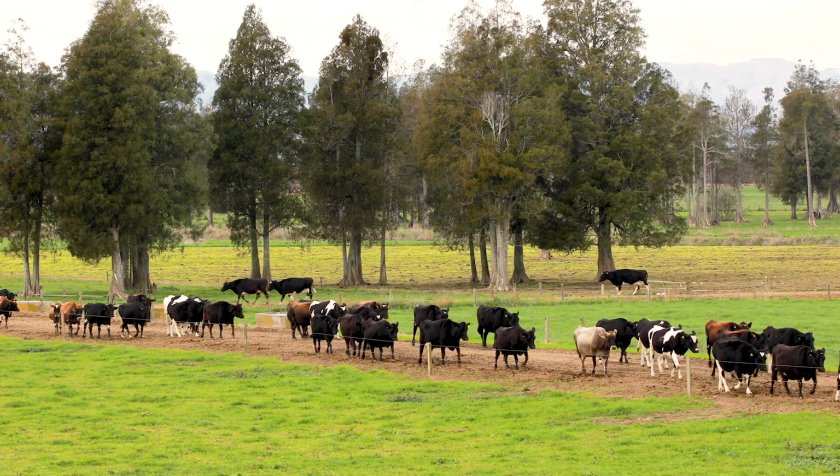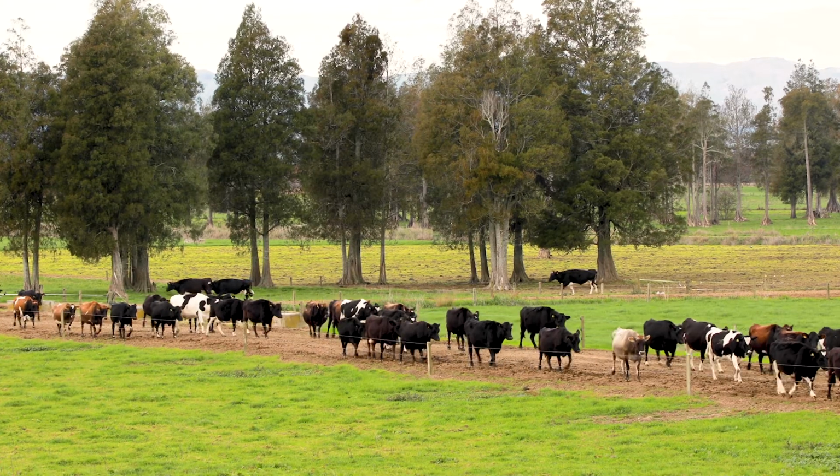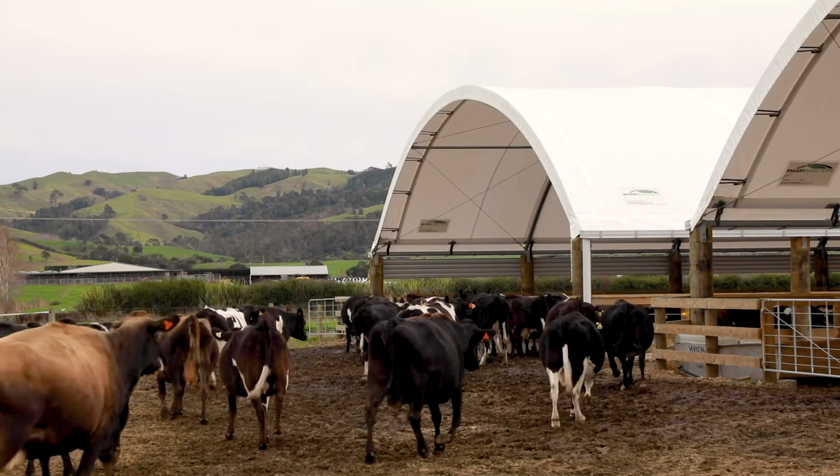They stayed in here for most of the day, and the difference in the body condition is unbelievable. As I said, you can obviously see them behind me, their body condition I think is amazing, and I reckon a lot of it is to do with the smart shelters.